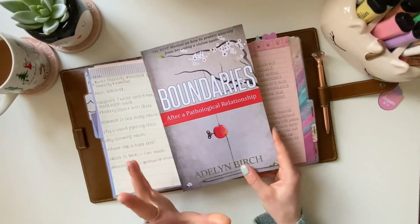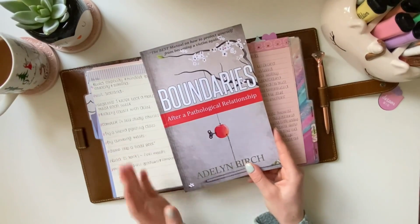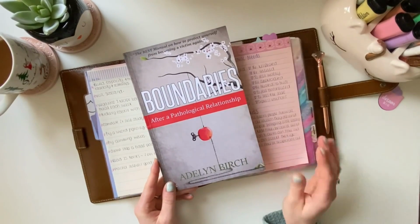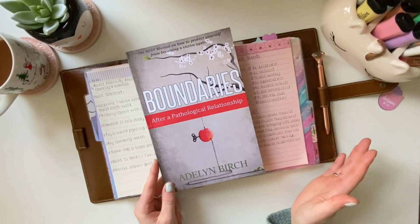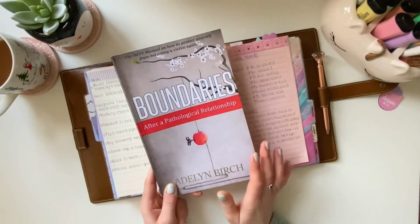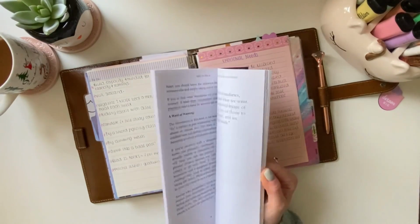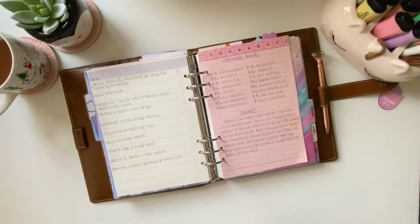Boundaries. It does say after a pathological relationship because I was in one of those, but this also just relates to general life, to any relationship you have with friends or colleagues, people you know through any other walks of life, and just how to create boundaries for yourself if you find that yours are really low. So yeah, Boundaries by Adelyn Birch. It's just a very small little book, lots of stuff that you can work through.